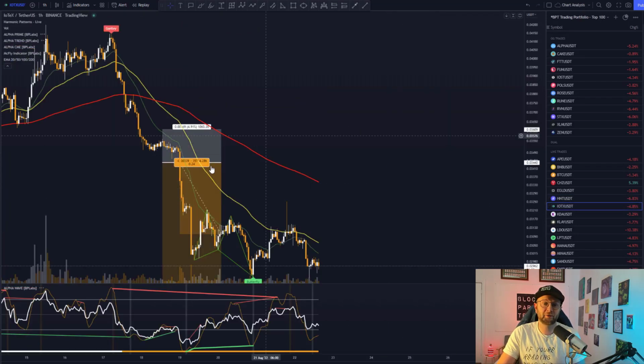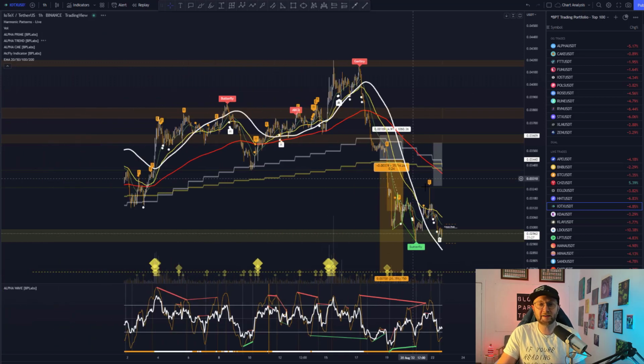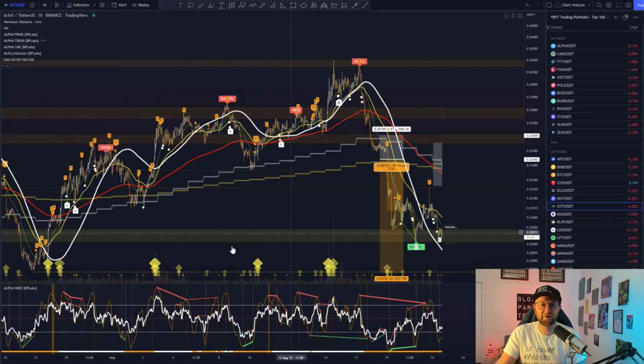IOTX, we only have one safety order in this, and we're about minus 14% down. It's a pretty good asset, and we do have some news circulating around it. Our next safety order is right down here, and again, not going to be too aggressive on this one. I'm just going to let this one play out.